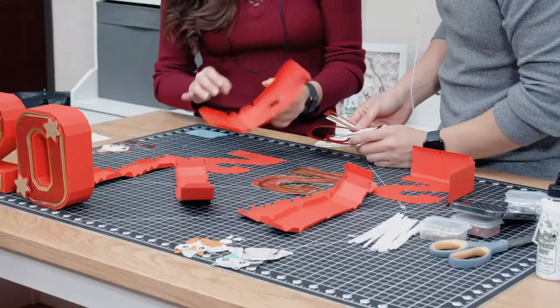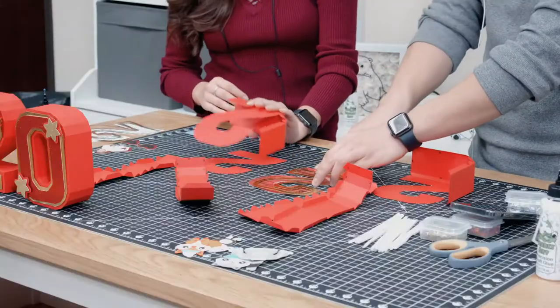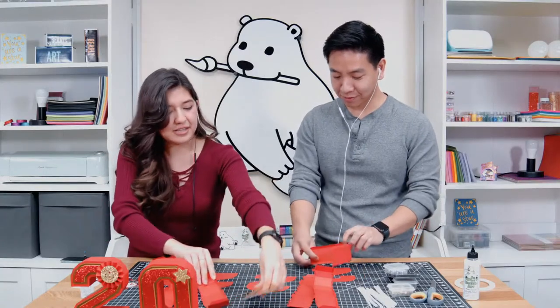Hmm? Yeah, this is right. It's gonna go this way. Oh, then you put this way on that. Yeah. Oh, okay. So my two is underneath here. Yeah. Okay. You can just take it out. I see. Okay. Well, I'm going to start on this one.